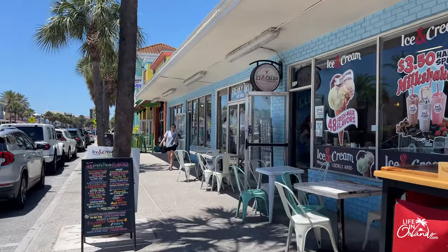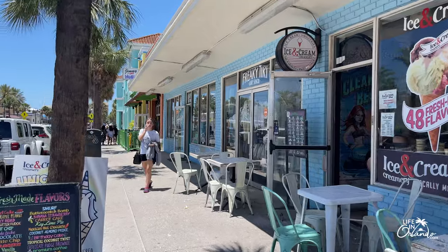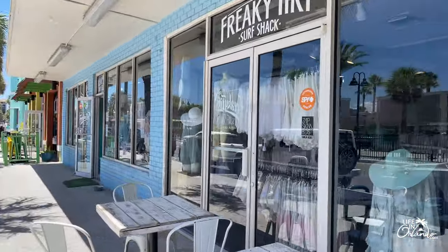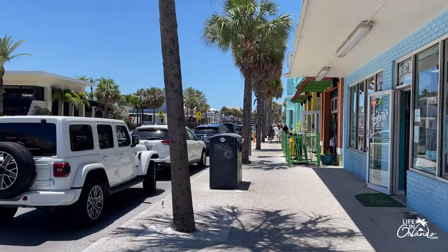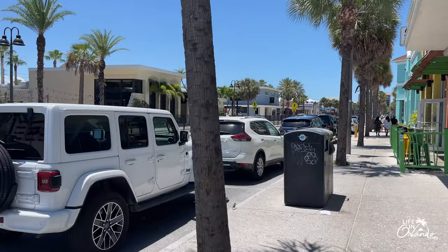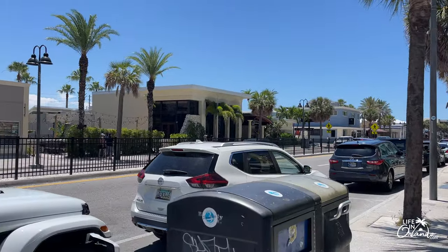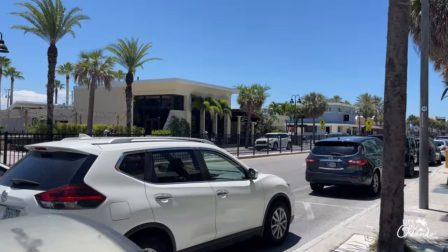Ice Creamery. Have some clothing shacks here. Coming up over to the left is Beachcomber. This is another great restaurant if you're looking for some steak or some fine dining.